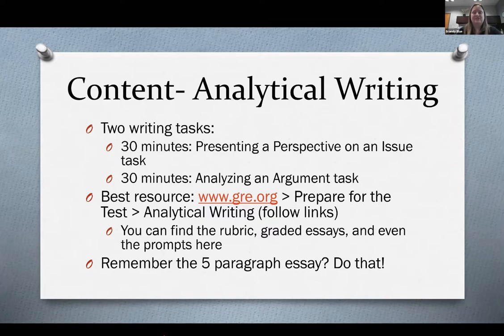As I mentioned, the first section is the analytical writing section. This is where you're going to write a couple of essays, two writing tasks. There's 30 minutes on presenting a perspective on an issue task and 30 minutes on analyzing an argument. The issue task is basically the type of writing you've done forever. You're presented with an issue. Your job is to come up with some sort of thesis statement on this issue and then support it. Very straightforward writing. Make your argument, support it.